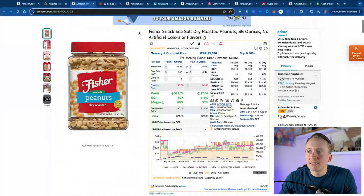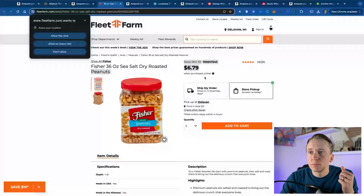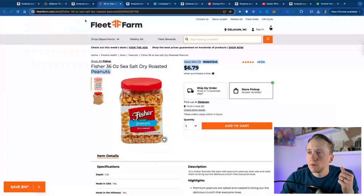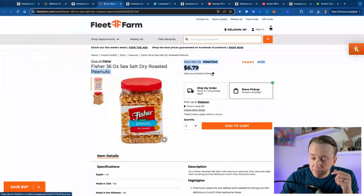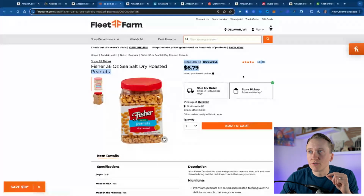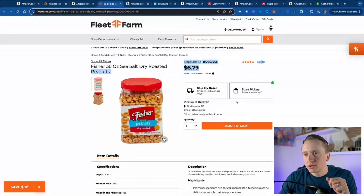So if we're looking at this actually costs, let me make sure this is still accurate once this refreshes. This is $6.79 when purchased online. I'll go ahead and close out of that. If I remember right, whenever I went to this website, they also had a 10% off code if I was a new person buying from here. This is an opportunity that they can ship, or you can do store pickup. And so depending on the type of seller you are, this could be a good option.